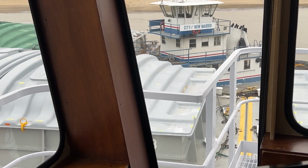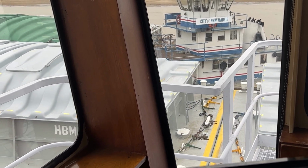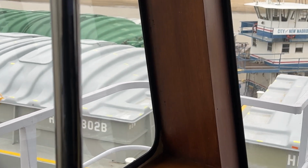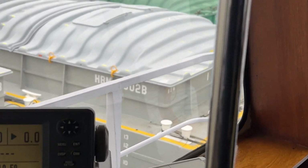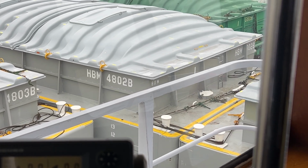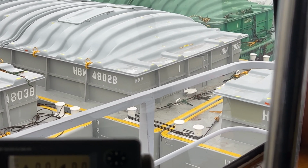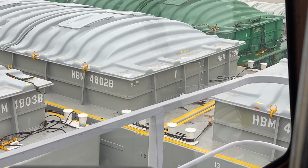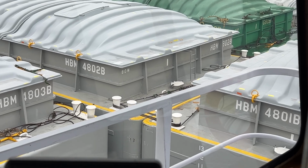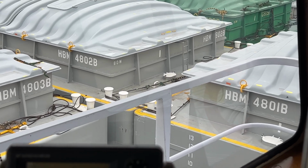30 more, slow her down. Touch up at 25. 15. 10 more. 5 more feet. 4. 3.